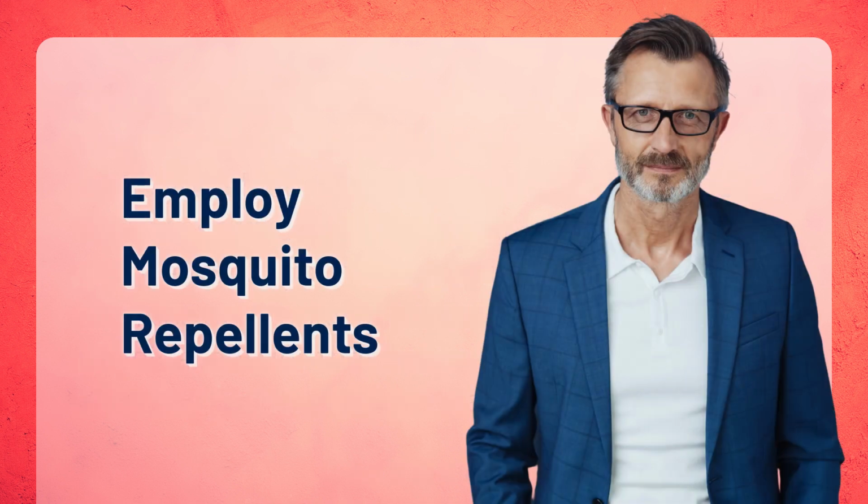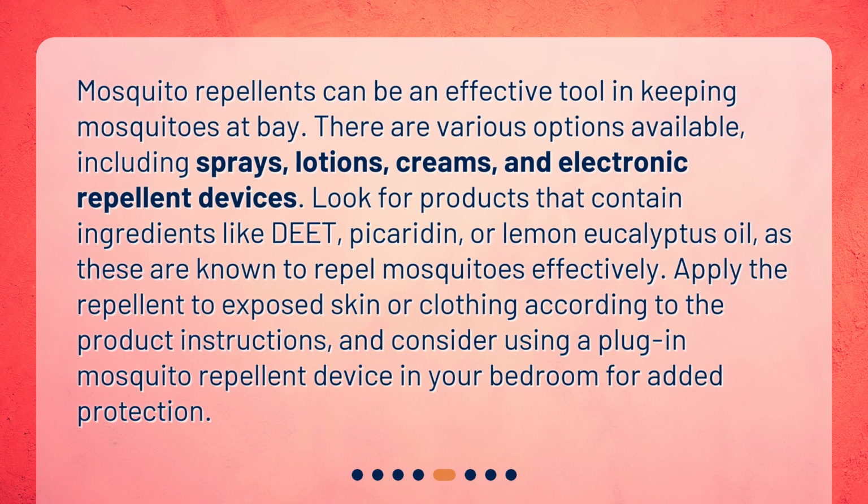Employ mosquito repellents. Mosquito repellents can be an effective tool in keeping mosquitoes at bay. There are various options available, including sprays, lotions, creams, and electronic repellent devices. Look for products that contain ingredients like DEET, picaridin, or lemon eucalyptus oil, as these are known to repel mosquitoes effectively. Apply the repellent to exposed skin or clothing according to the product instructions, and consider using a plug-in mosquito repellent device in your bedroom for added protection.